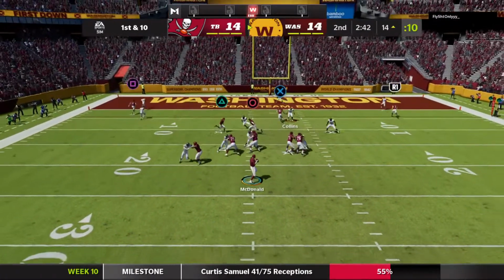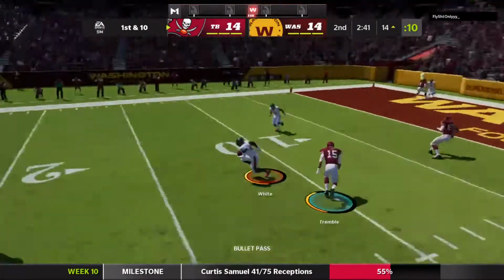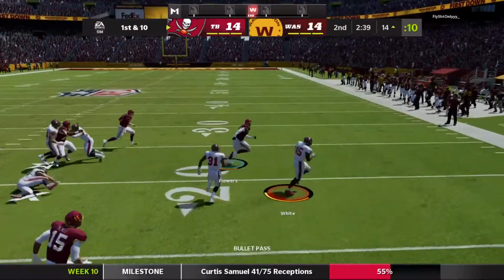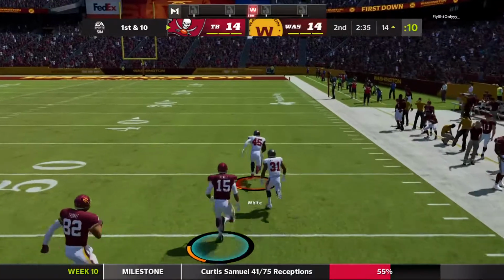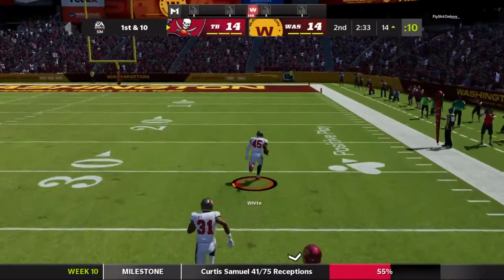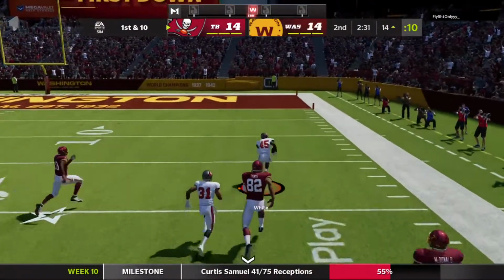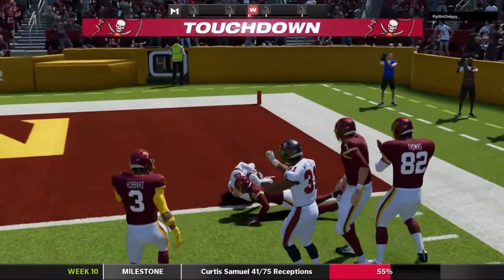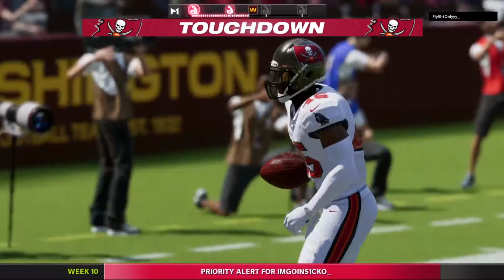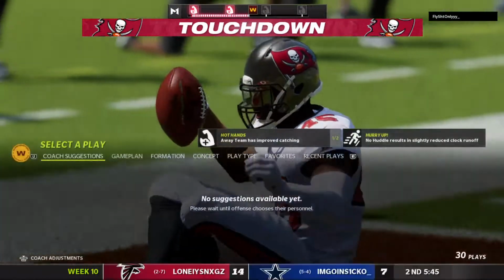From the red zone now, they'll look to throw. And for the third time here in this half, it's intercepted. It's Devin White, the linebacker. And now off to the races, down the right side. Keep running, man. Past the 20. And it's a pick 6. He brings it back to the house for a Buccaneer TD.